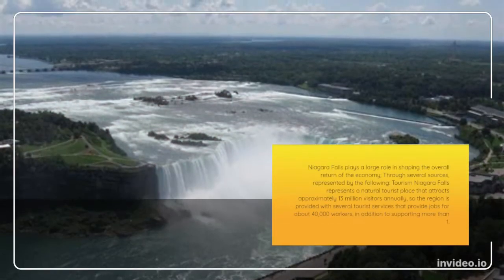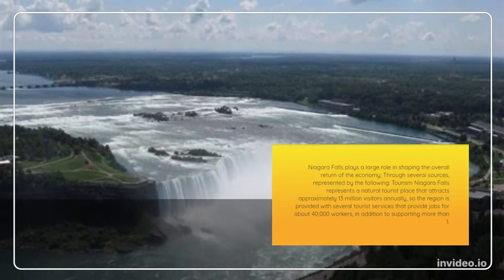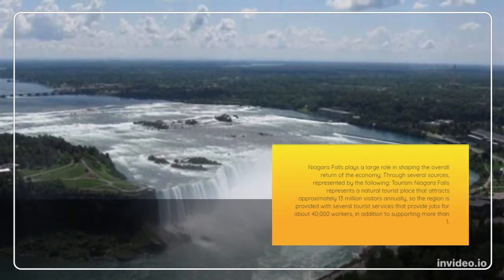Niagara Falls plays a large role in shaping the overall return of the economy, through several sources, represented by the following. Tourism.